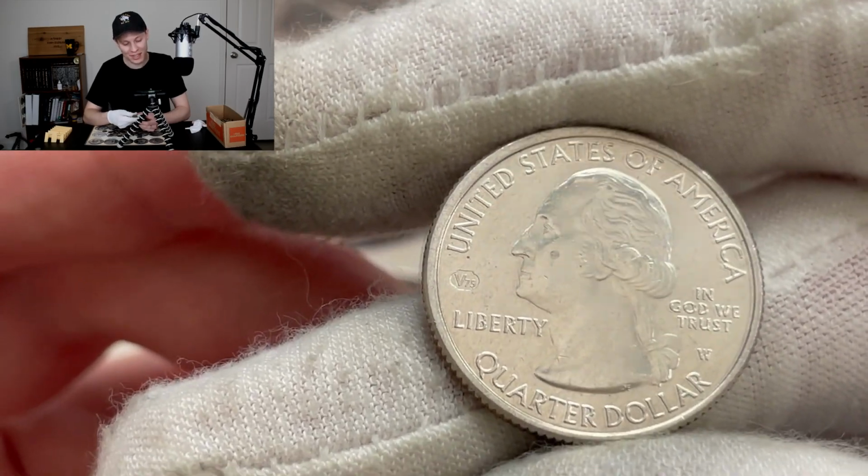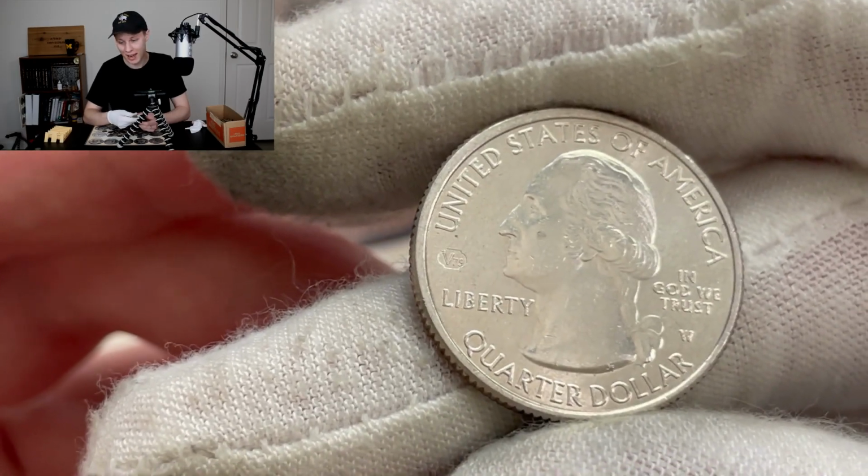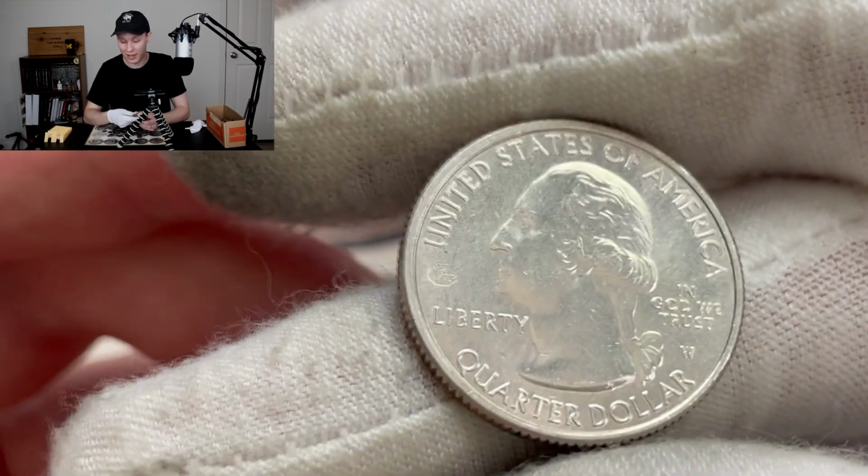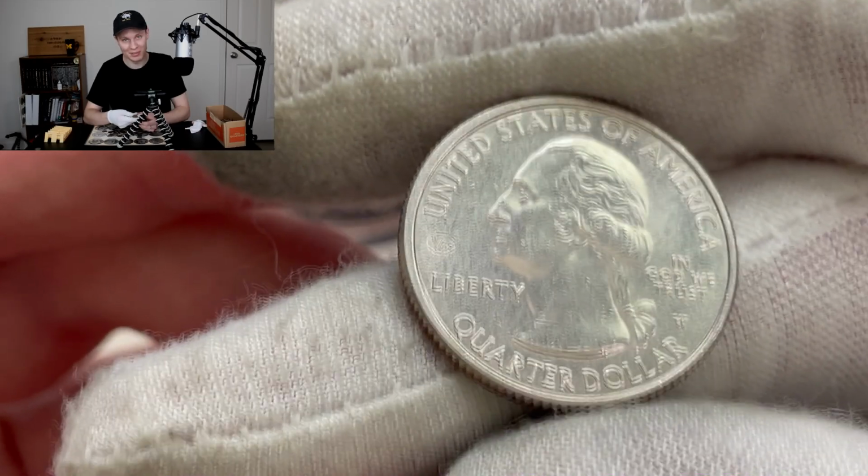I think that may even top the nickels, which is crazy to say. I thought the pennies were going to be the best, then the nickels, then the quarters. Oh my gosh, if we keep this trend up, who knows what's going to be in the dimes.